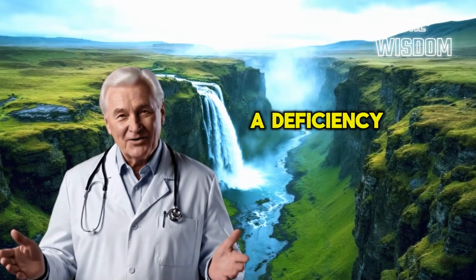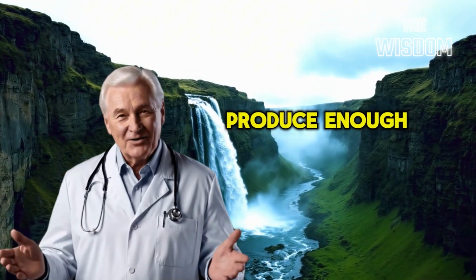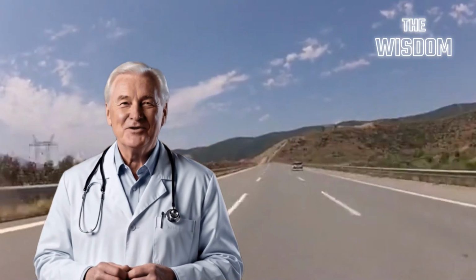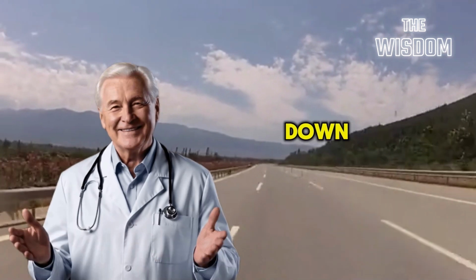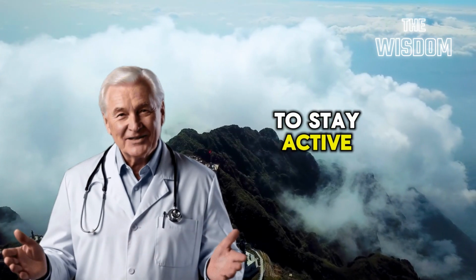A deficiency in vitamin B12 can lead to a condition called pernicious anemia, where the body can't produce enough healthy red blood cells. This can result in muscle weakness, fatigue, and a general feeling of being run down, all of which can significantly impact your ability to stay active.